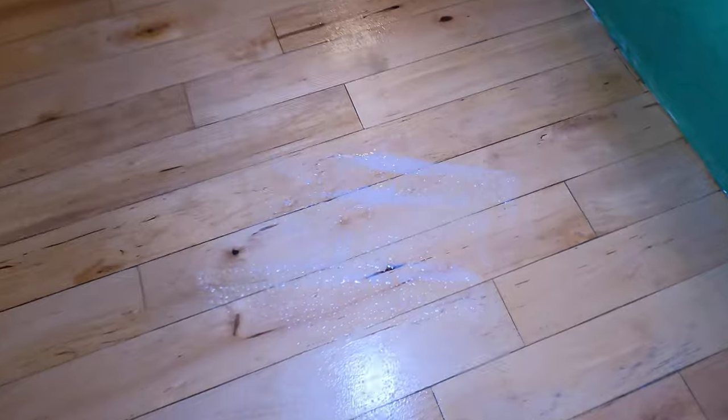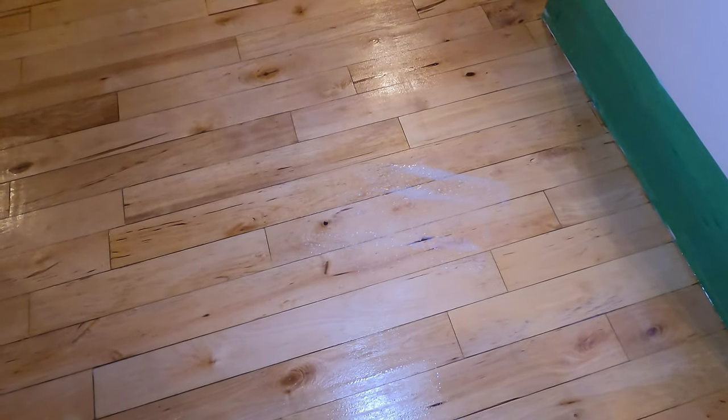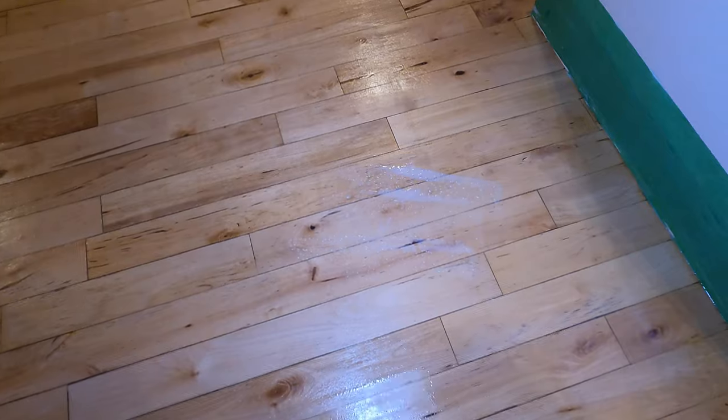One of the things you want to avoid when applying the polyurethane is bubbles like this. Obviously I did that for exaggeration, but you can get them, and when they dry like that, you have to sand them and re-coat. It's a pain in the butt, but they will dry exactly as you leave them. So just try to limit them as much as possible.